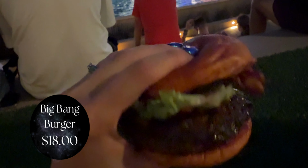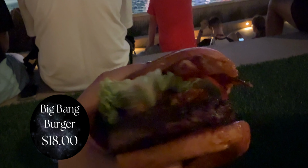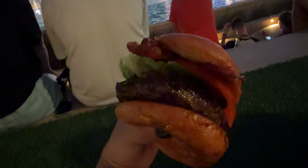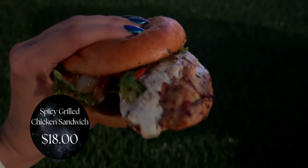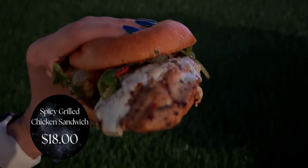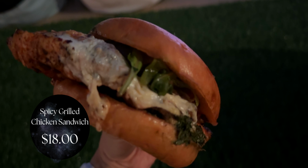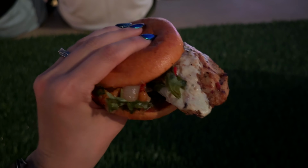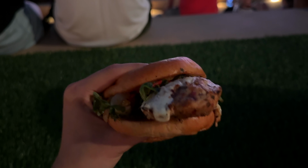So here we have the Big Bang Burger, which is a Black Angus beef, whiskey bacon jam, beer cheese sauce, applewood bacon, lettuce, tomato on a potato roll. And then here we have the spicy grilled chicken sandwich, a Calabrian chili, an Italian herb marinated chicken, mozzarella, basil pesto, arugula on a potato roll.